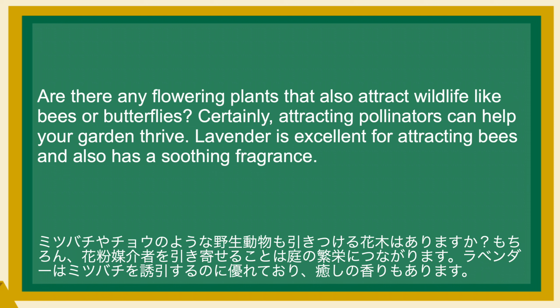Are there any flowering plants that also attract wildlife like bees or butterflies? Certainly, attracting pollinators can help your garden thrive. Lavender is excellent for attracting bees and also has a soothing fragrance.